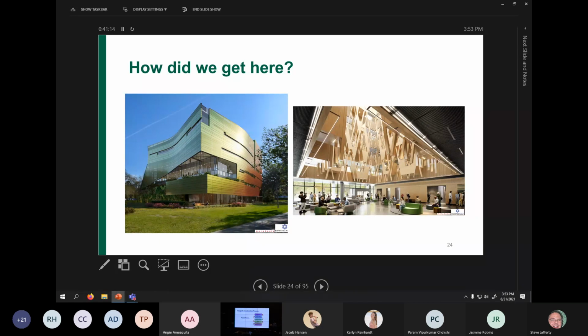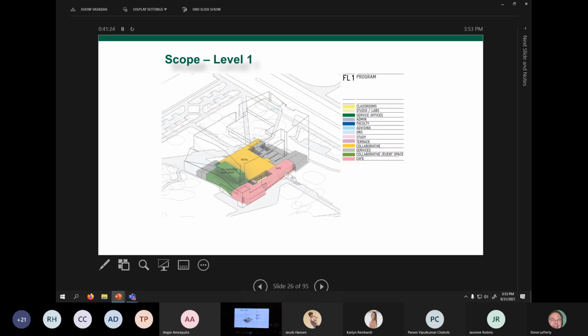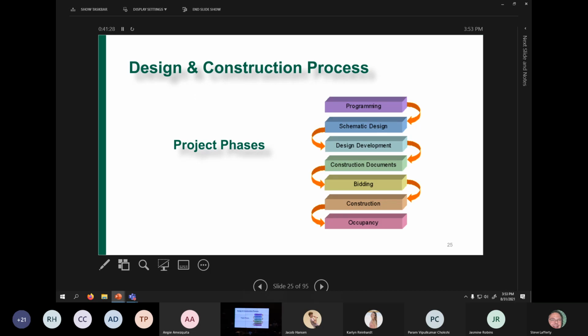So how did we get here? Design and construction process, you'll see programming, schematic design going all the way through. In our programming, like I said earlier, we dive into questionnaires to understand who is going into this building, what we want to do in this building, and what amenities and destinations we want to add to the building. We also have to tie into this growth. So through these interviews and focus groups, and the higher educational trends, we understand the size of classrooms. Honors College is unique with 19 students per classroom, and that was the main driver to the size of our classrooms. Part of programming was also flexibility throughout the space, and that was a major driver that we found out through programming.